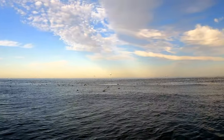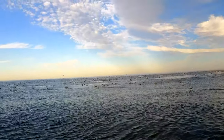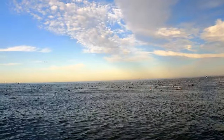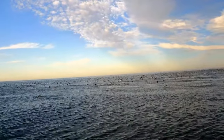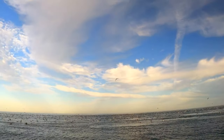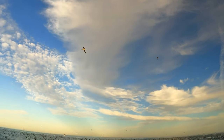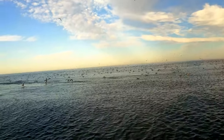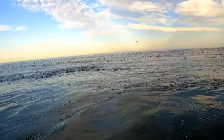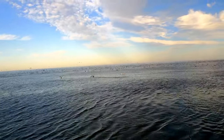Check out all the birds, so many birds, there must be thousands, mostly shearwaters I believe, and gulls. You get a few gannets mixed in, but yeah, there's one up in the air over there at the moment, about to fly over us. That's impressive when you see that. We're not catching anything though, that's the only disappointing part. Probably all whitebait, no fish there. We'll find out, we're going to start fishing in a minute.